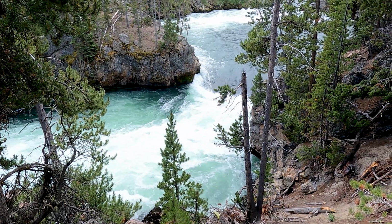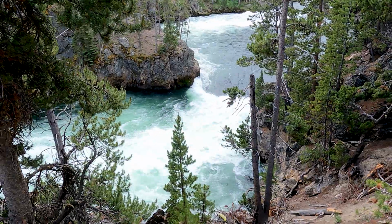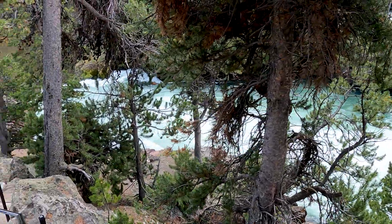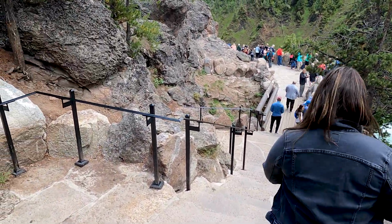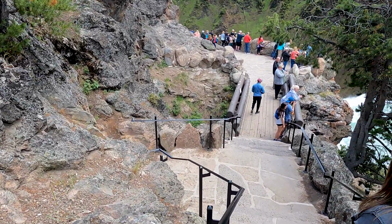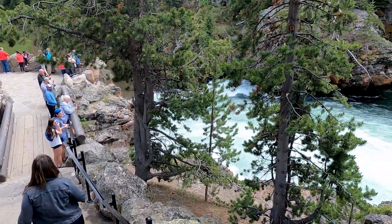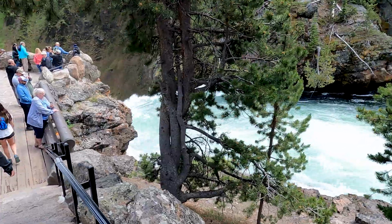We found our way to the other side of the canyon, and we're going to work our way down and actually be right up on top of the waterfall, going down the canyon. Should give us a really nice perspective. Look at this. Ooh, wow.